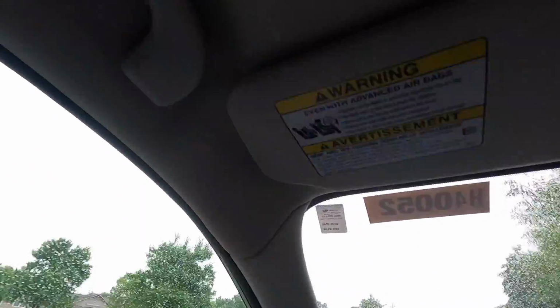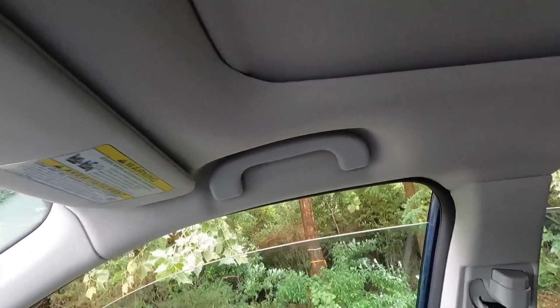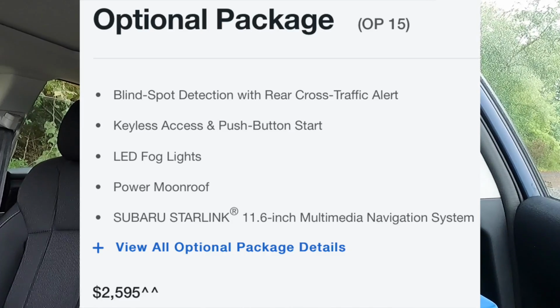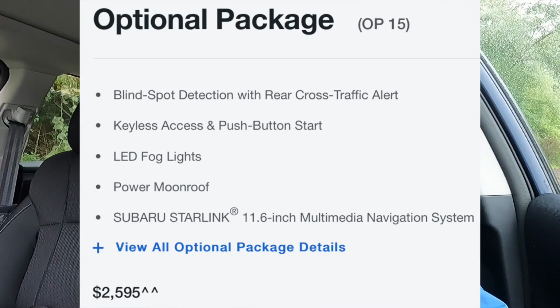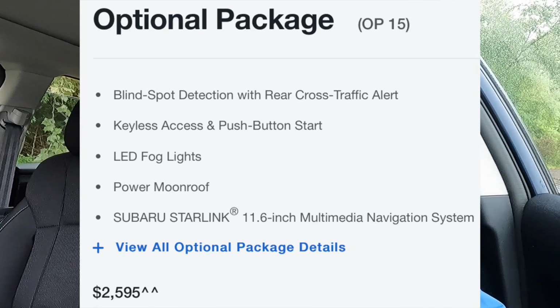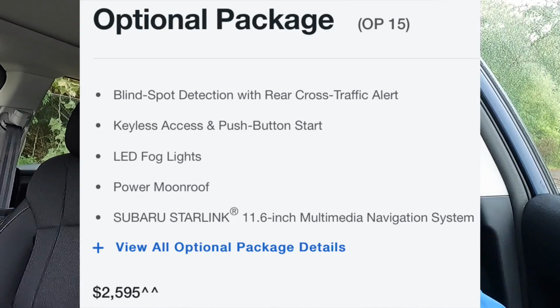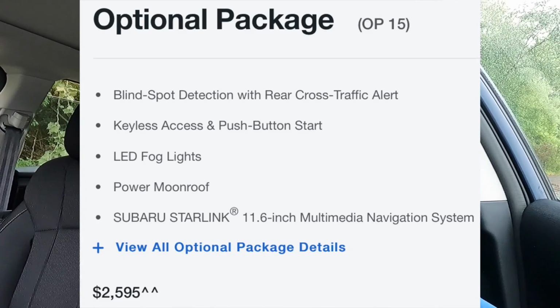Oh-poop handle over here on the driver's side, and then you also get an oh-poop handle over there on the passenger side as well. Now I do want to go over a couple different things. What comes with the $2,595 option package 15 includes the EyeSight driver assistance system with automatic emergency steering. You also get the power moonroof. You get the Starlink 11.6-inch infotainment system with built-in navigation, as well as wireless Apple CarPlay and wireless Android Auto. That package also includes blind spot monitoring with rear cross traffic alert, as well as keyless access with push button start.